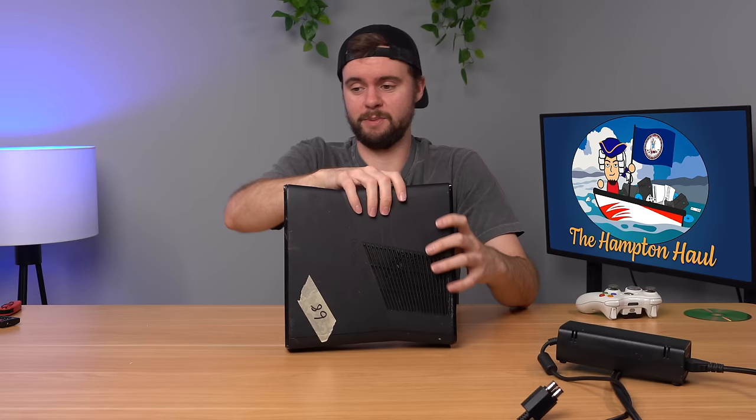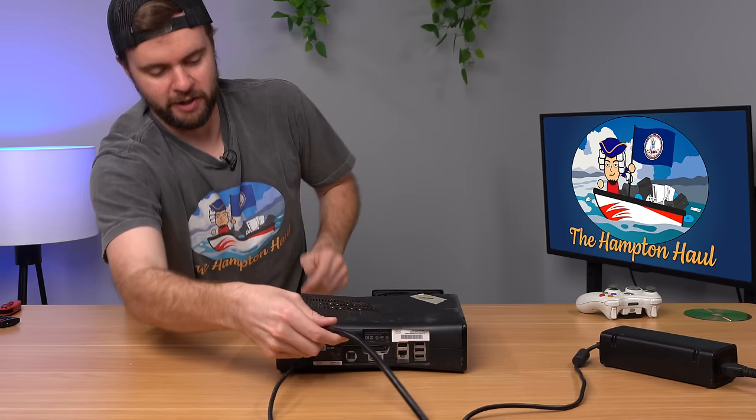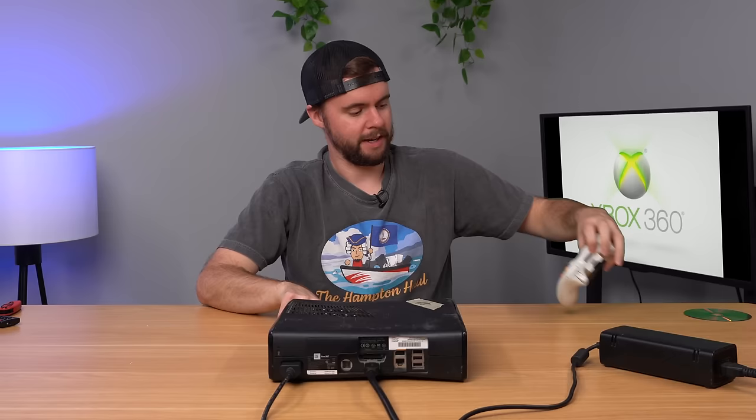All right, let's plug it in and see if it works. Dude, I do that every time. I'm trying to lean over to plug it in and I accidentally press the eject button. And you can see right now there's no free game in here, but let me plug this all the way in. And boom, the console is booting up.